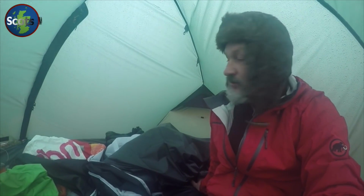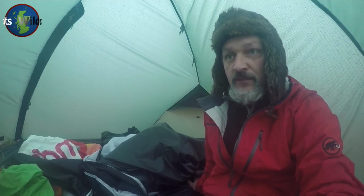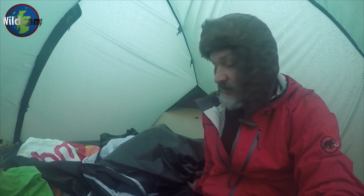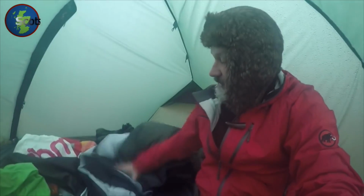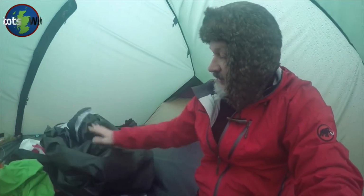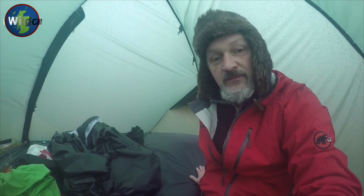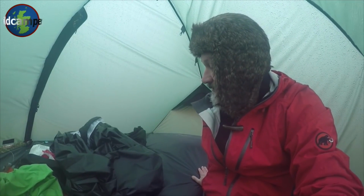This is the Southern Cross 2. This is one of the advantages I like about fly sheet first tents, or all-in-one tents. It's pouring rain, and what I've done is I've taken the inner tent down. That's perfectly dry. You can pack it away. That's one of the big advantages for me.